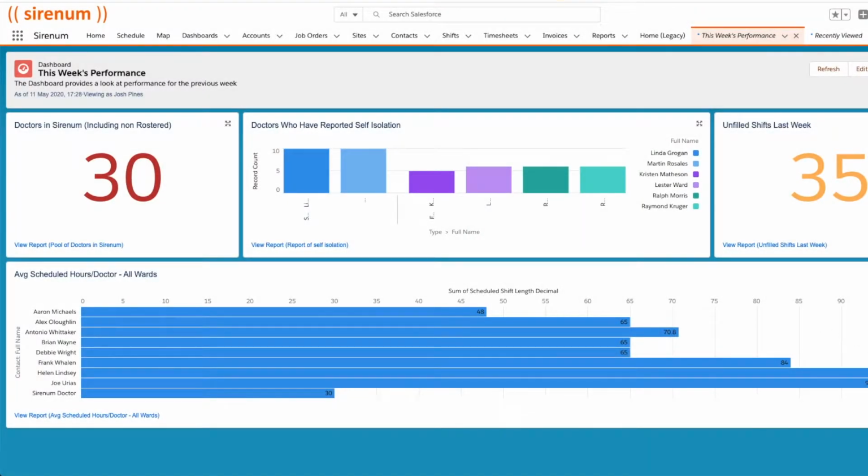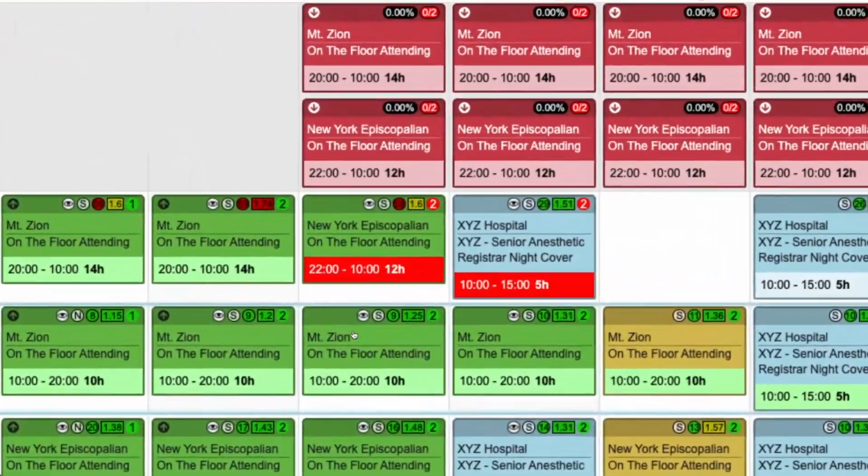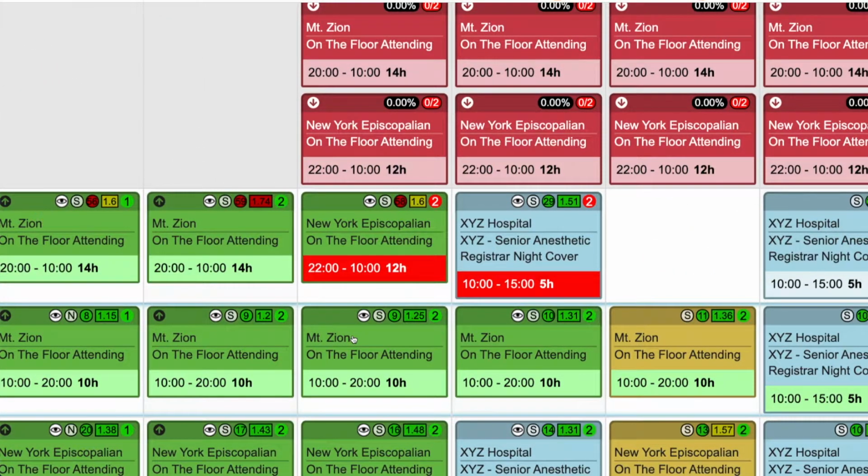We start today by looking at a dashboard showing important operational information. From there, we'll go into the scheduler, which helps administration build and manage rosters. In the scheduler, you'll see a series of cells, each of which represents a shift. In that cell, you'll see basic work information, like the site, job role, and times of the shift.